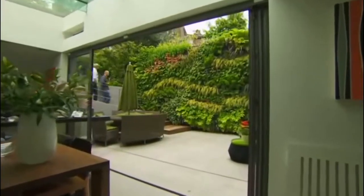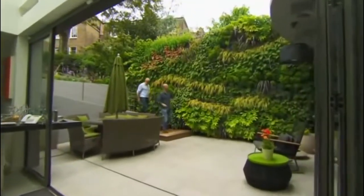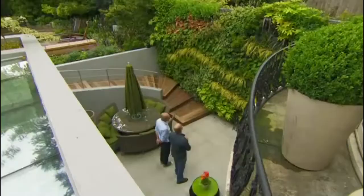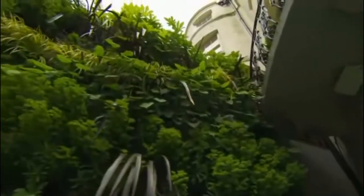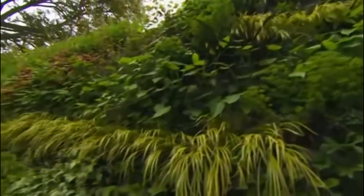Wow, this is absolutely stunning, this one. It's beautiful, isn't it? What's behind there? Just a concrete wall or something? Yeah, just a concrete block wall. And from a design point of view, you've managed to completely free up this space as an entertaining area, but still got the volume of plants and variety of plants into a garden. Do you sit down with a piece of paper and think this is how the planting's going to go?